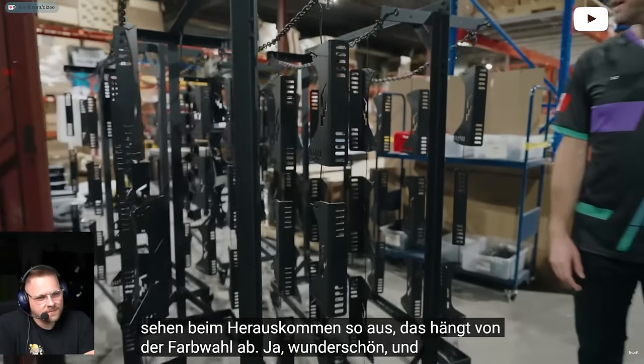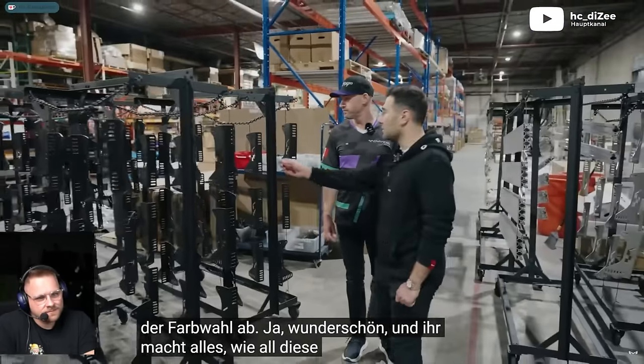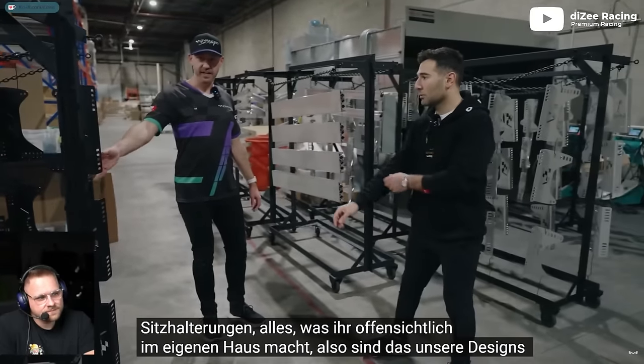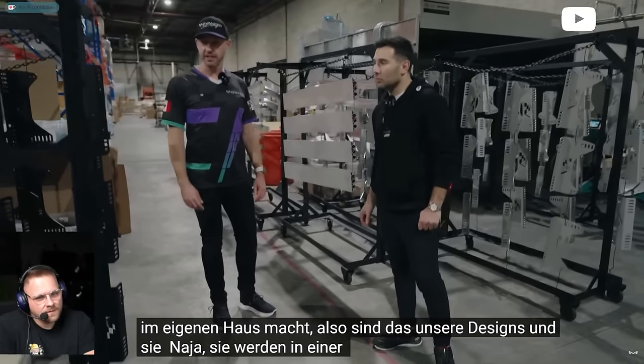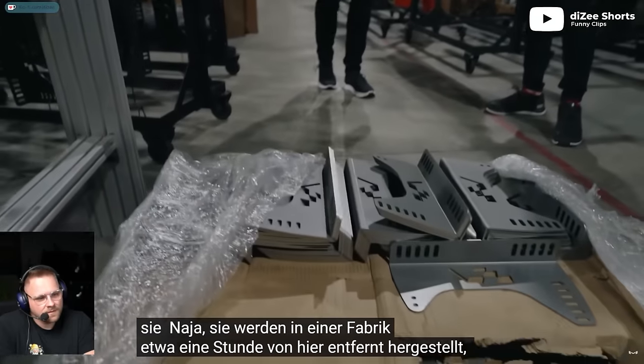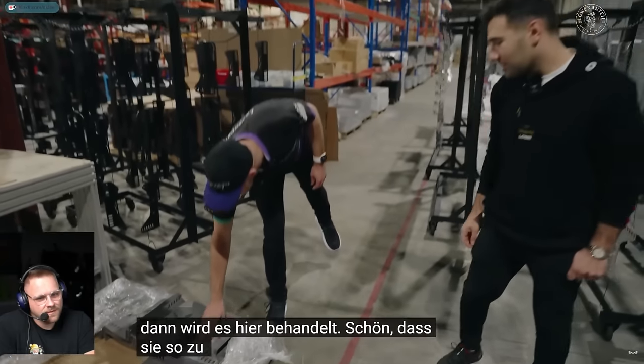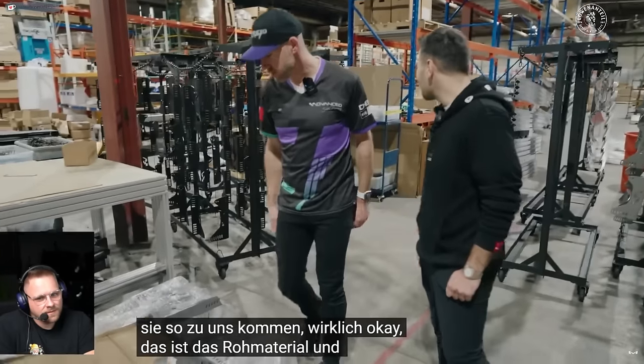It's beautiful. And you guys do everything, all these seat brackets, everything, obviously in-house. So these are our designs, and they get made in a factory about an hour from here. And then it gets treated here. That's how they come to us, really. Okay, that's the raw material, and you powder coat them.